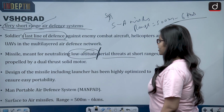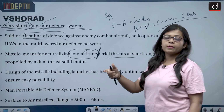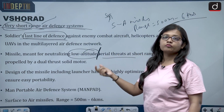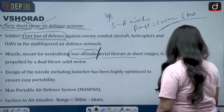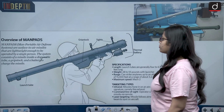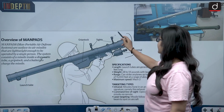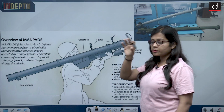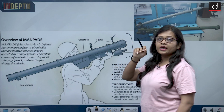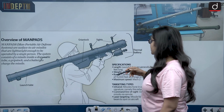Then it is also known as man portable air defense system, because it can be carried by humans or men from one place to another place, and there are different equipments involved in this. That is, the launch tube, sights through which a person using it can set the targets. Then there is a battery in that also.